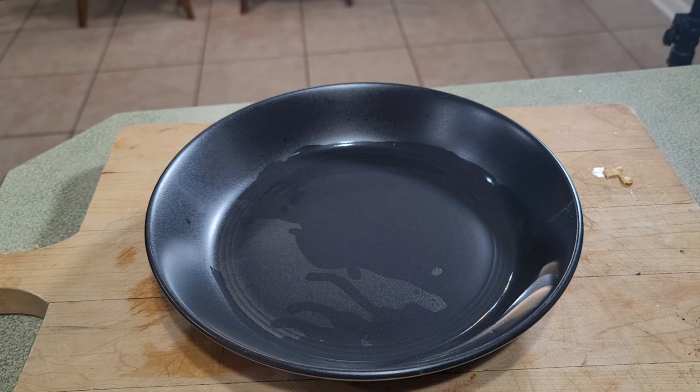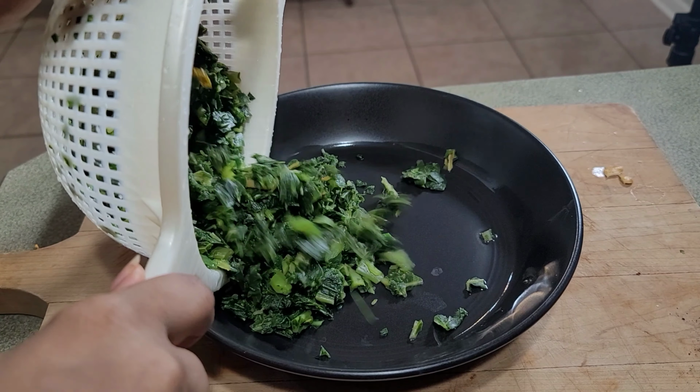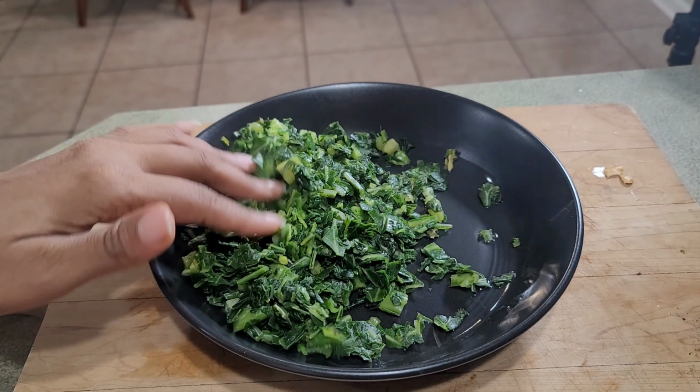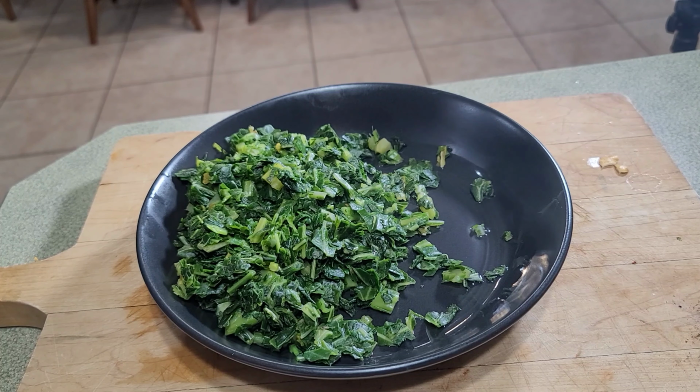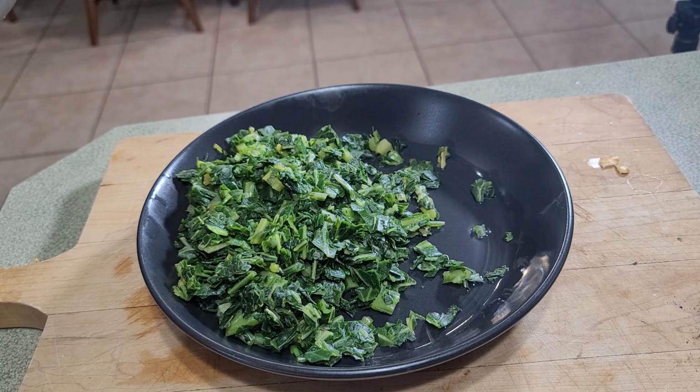So I've got everything all prepared. I'm gonna go ahead and put my greens on the plate, so it'll be half of the plate greens, so you guys can see how beautiful that looks. I'm gonna go ahead and plate up my edamame noodles.